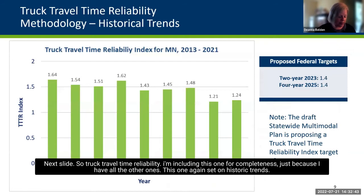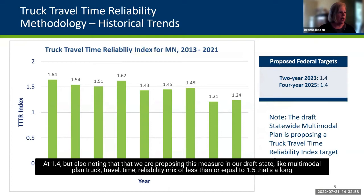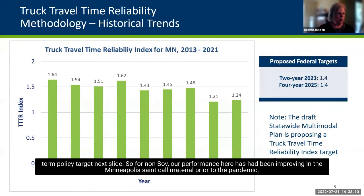So truck travel time reliability, I'm including this one for completeness just because I have all the other ones. This one again set on historic trends, but we are making our 2 and 4 year targets a little bit better than what we thought it might be in the long term at 1.4, but also noting that we are proposing this measure in our draft statewide multimodal plan of truck travel time reliability index of less than or equal to 1.5 as a long-term policy target. Next slide.